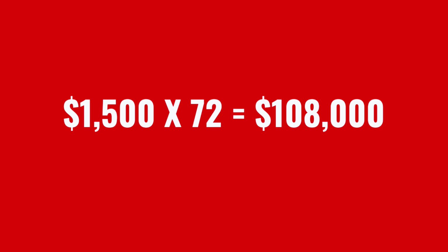Now let's talk about lump sum payouts. They're more complicated than you would think. A lump sum payout requires a few steps. The first step is, let's calculate how much that spousal support award should be. So it's $1,500 a month for 6 years. We know that 6 years is 72 months. So $1,500 a month times 72 is $108,000.